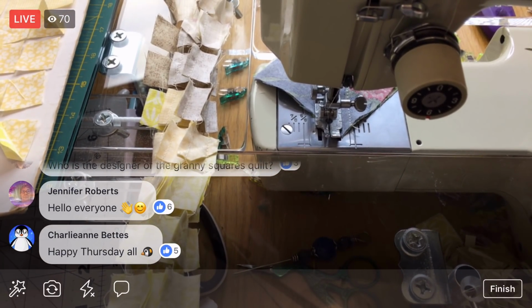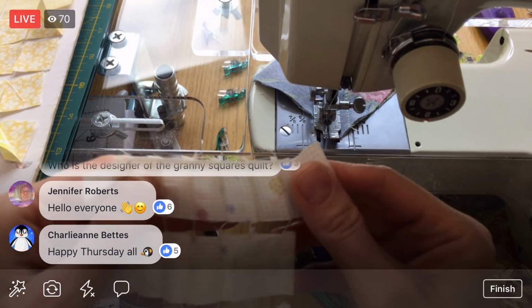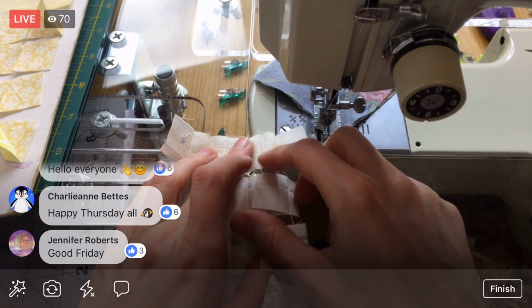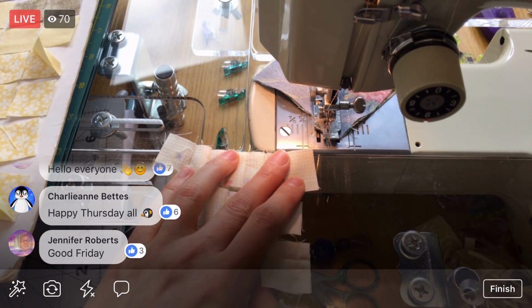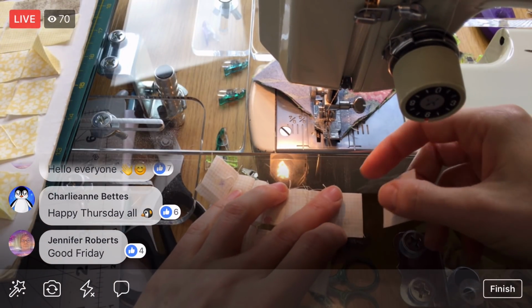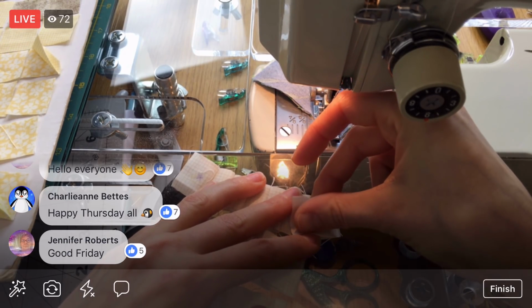Okay, there we go. All right, so again, starting from the top, and you always want to sew from the top to bottom. You don't want to accidentally flip it and go bottom to top, because then it won't be in the right direction when it's all connected here. All right, crossing over. Let's get through all of these.